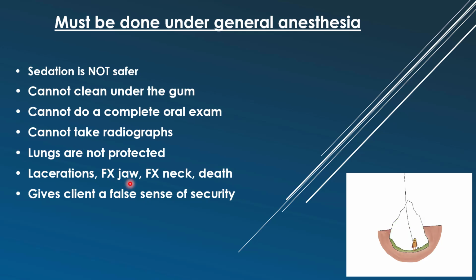There are dangerous things that can happen. I've seen gum lacerations, I've seen jaw fractures, I've seen broken necks, I've heard of death under it. And it's not a good thing for the pet. It's just not. It's stressful. You don't have an endotracheal tube in, so you can't protect against tartar being aspirated.